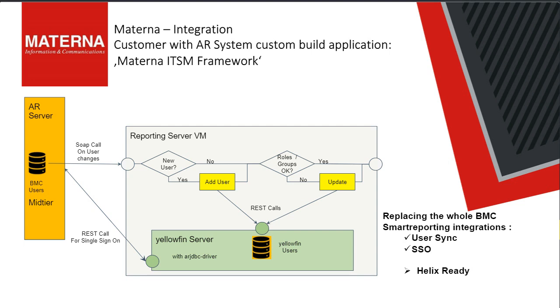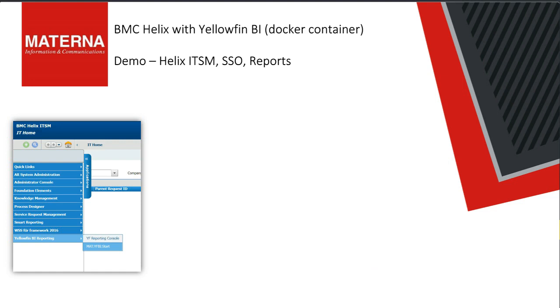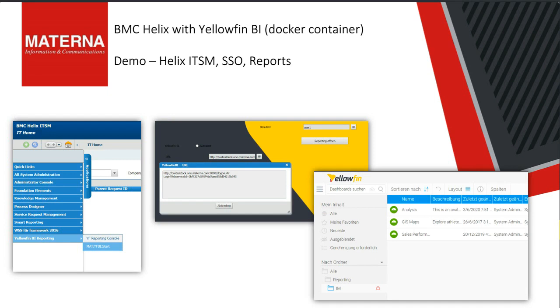What I can show you now is a short demo that we can call Yellowfin from an existing Helix installation. This is Helix installation 2105. There is a single sign-on, and then we access a Yellowfin that is running in a Docker container. So I will switch. I will present my screen.